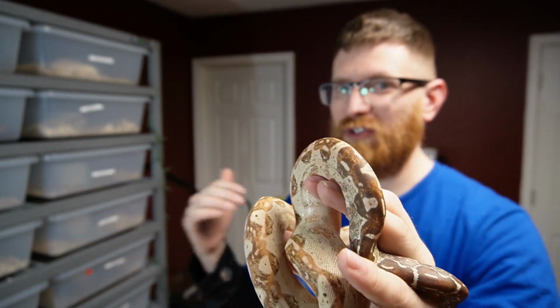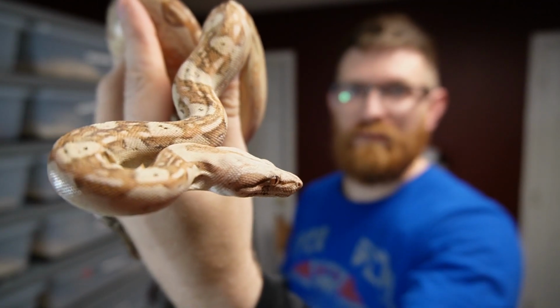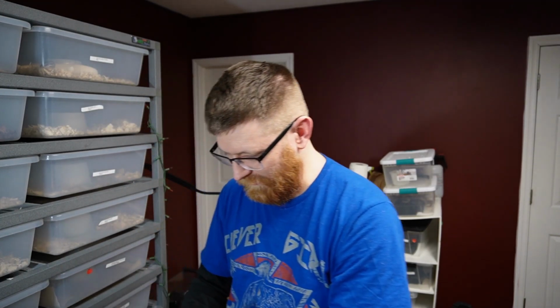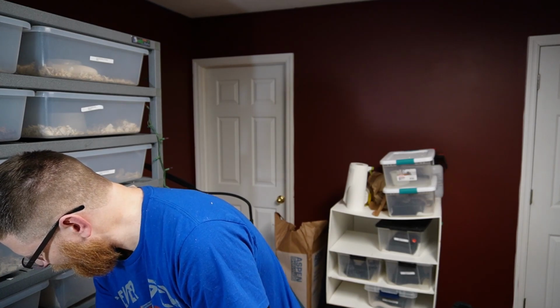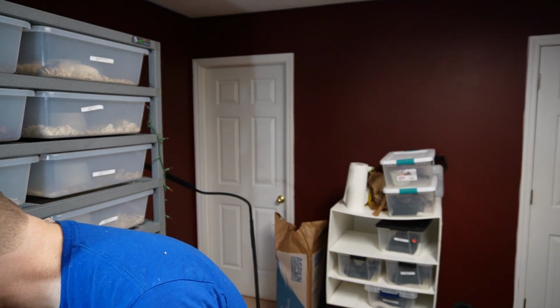And it's just wild because her sister has really no temperament unless she's in shed, no temperament. And then this girl right here, out of the same birthing, literally wanted me dead consistently. So we'll put her back, and she's not wanting to go back, which is a little interesting.